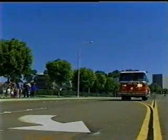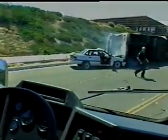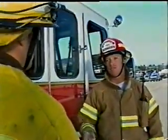Central Net, Newport Engine 5 at scene. Two vehicle traffic collision, auto versus a transit bus. Stand by for additional resources. Norm, handle fire control. Pull a pre-connect. Safety measures are your first priority. Alan, I want you to make access to the bus and START patient triage.